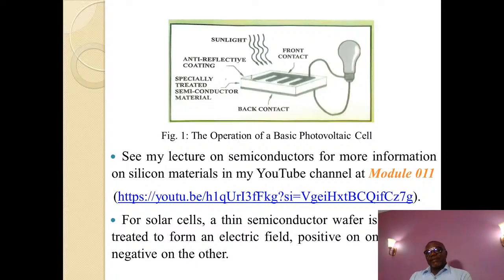If you connect a wire to your bulb on both the positive and the negative face of that specially treated semiconductor material, on which you have put the front and the back contact, the bulb is going to light. Now, what is the quantity of light that you are going to bring? It takes us further.